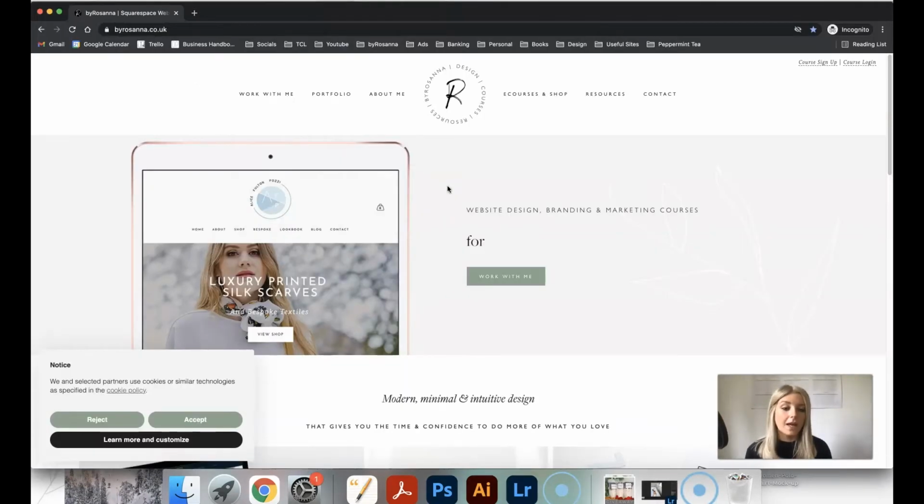So what I mean by a cookie solution is that little cookies pop up that you get on some websites. And again, you need to have this on your website in order to be compliant, so that users of your website can actually choose whether, yes, they're happy for you to be using cookies on your website, or no, they're not, and they can click reject here.